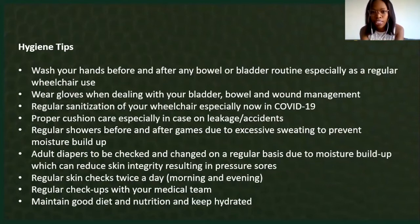Regular sanitization of your wheelchair, especially now with COVID. Please make sure that you take care of the cushions that you sit on daily. If you wet your cushion, most people have waterproof covers for their cushions, okay? So you take out the waterproof cover, it's wet, you wash it with cool water, and you air dry it. You don't sun dry it, you air dry it, okay? Not directly in the sun, because then the elasticity goes off.